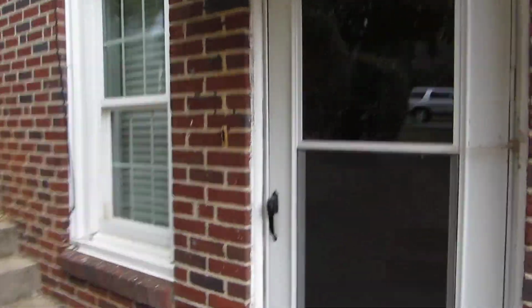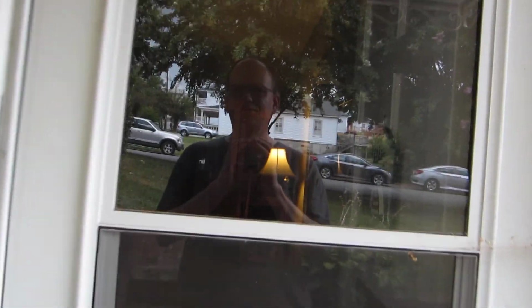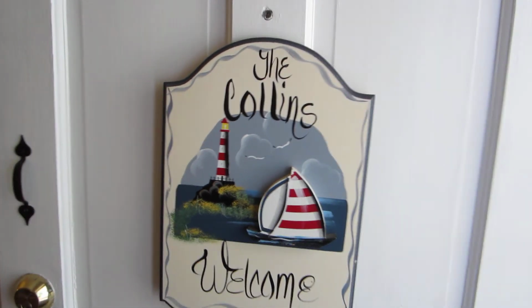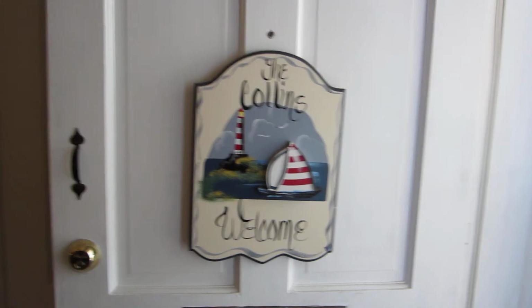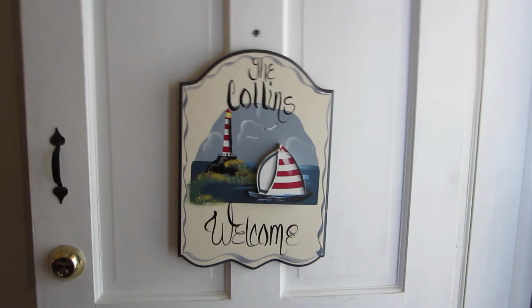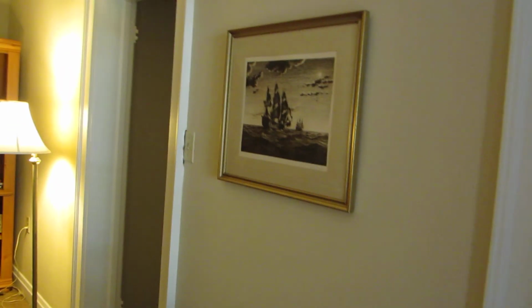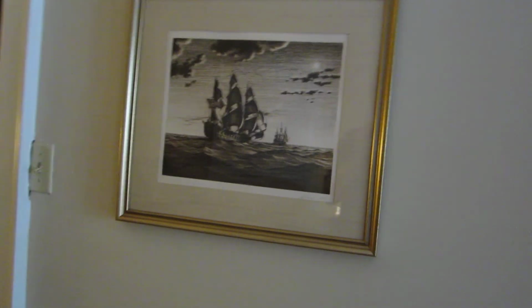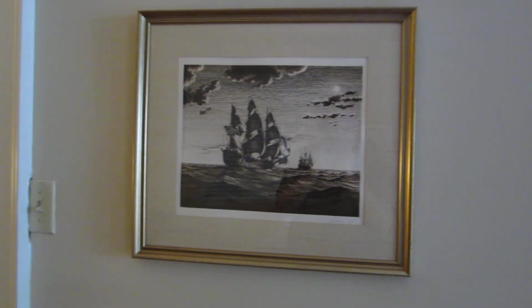This is the front entrance to the place. Hello. And let's see if anybody's home. Sorry for the shake because of the door. This was a gift. This is one of the things I kind of treasure and cherish. I was into sailing at one time. This was made for me. And this is an original print of one of the ships used in the Revolutionary War, and I can't remember the name of it, but that's part of Paul Revere's story.